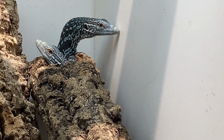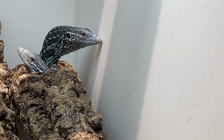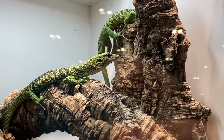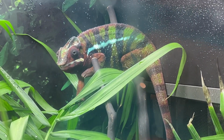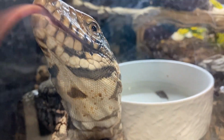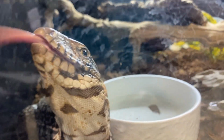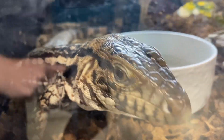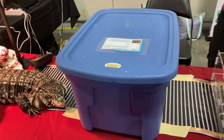Staying on the topic of lizards, there are also plenty of monitors, including these very beautiful blue monitors and emerald tree monitors, a very colorful panther chameleon, and this adorable tegu that was just checking me out. Look at this little guy. He's just so curious. Oh, and speaking of tegus, I got to pet an Argentine black and white tegu.